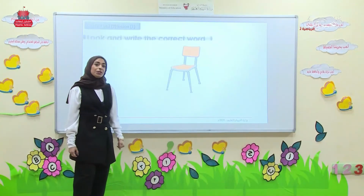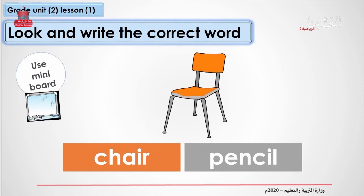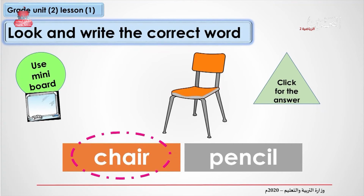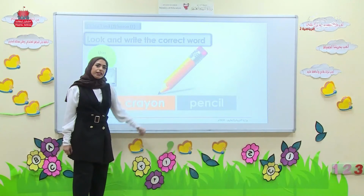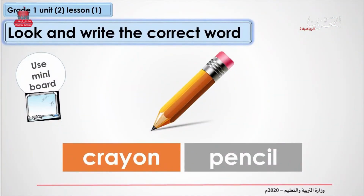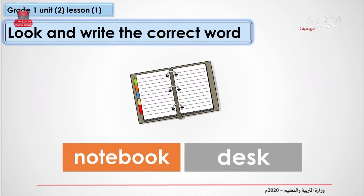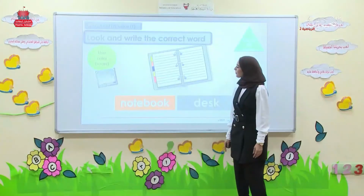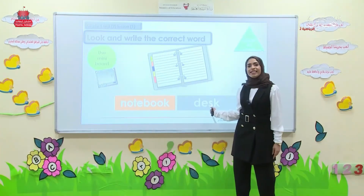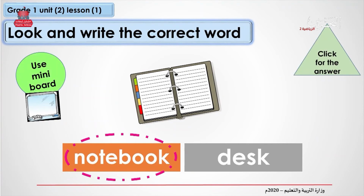What about this one? What do you think? Is it chair or pencil? Come on, write it in your mini board. Chair. Well done. What about this picture? What do you think? Crayon or pencil? Come on, write it in your mini board. Pencil. Amazing. Let's look at this picture. Is it notebook or desk? Come on and write it in your mini board. Notebook. Great job.